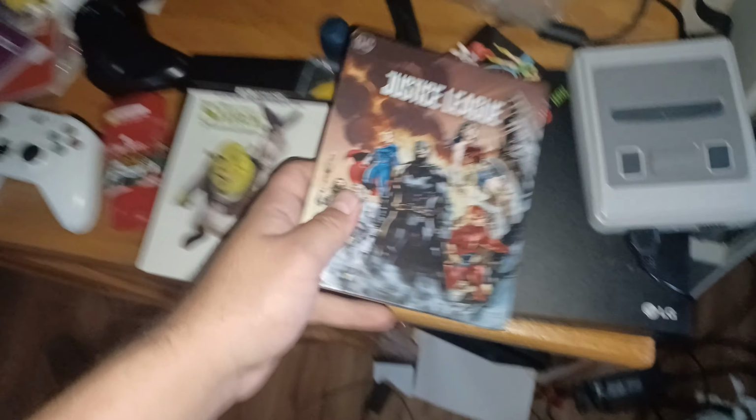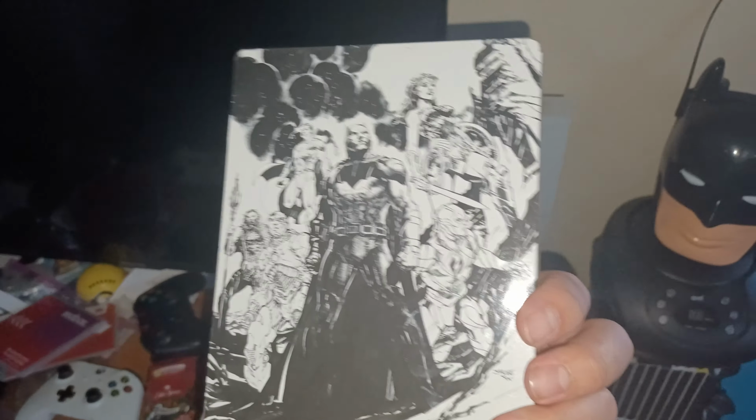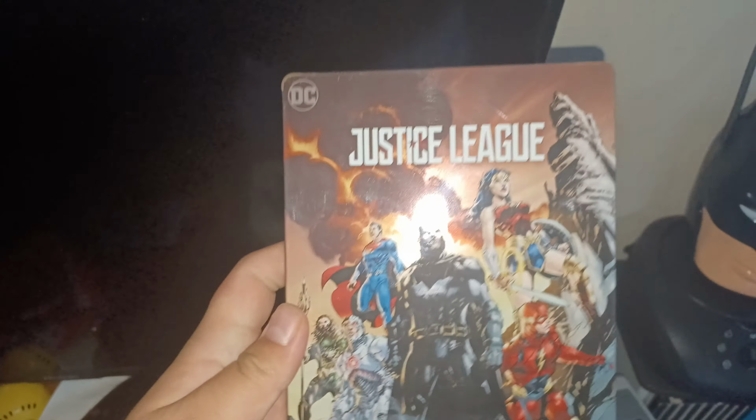Next one's Justice League. Justice League on the 4K. This one's color and this one's the back of it right now. It's black and white. So this is definitely interesting, looking at the steelbook of it.